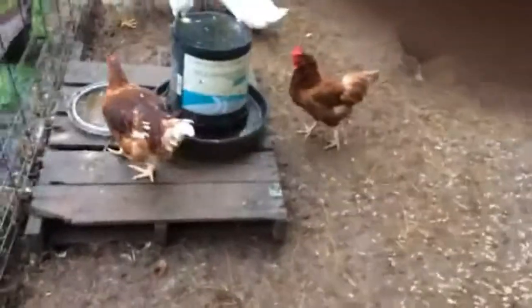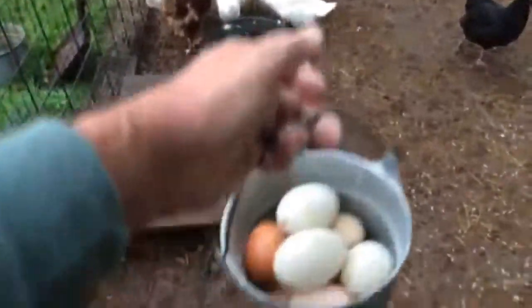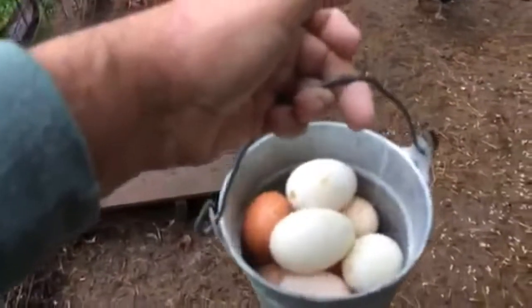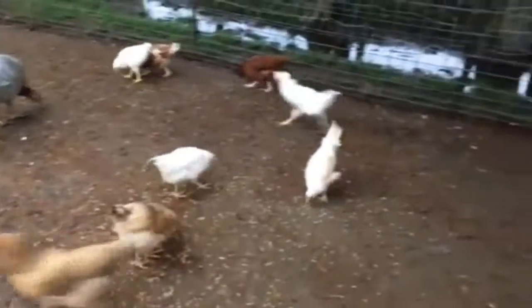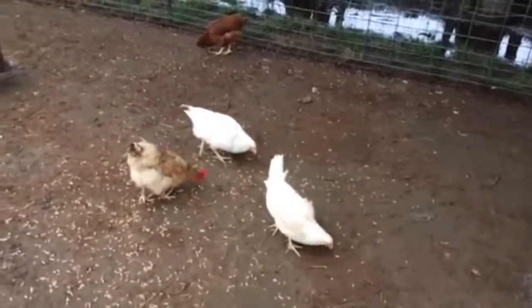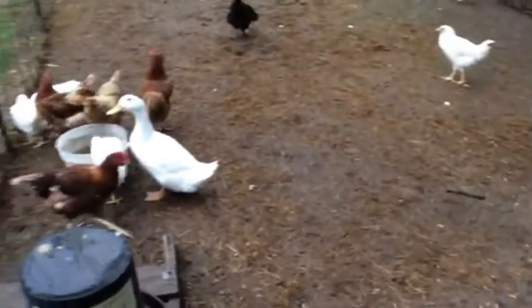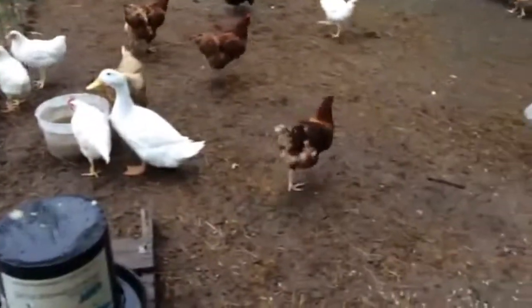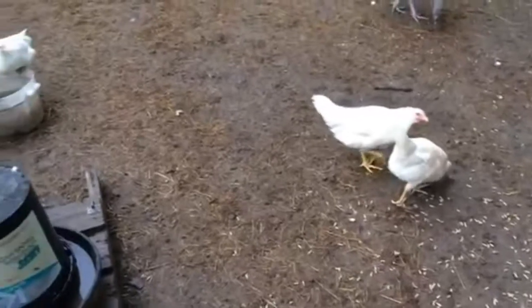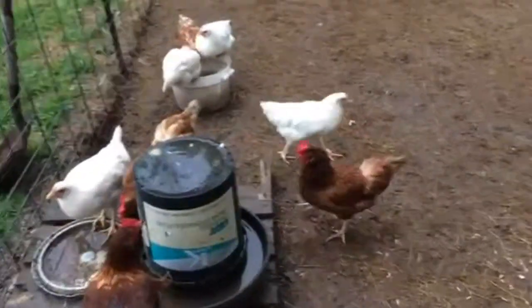Everyone's getting the drink today. And here's our bucket full of cluckerberries and quackerberries. Happy hens. All the light colored tan ones and the white ones are our new chicks. They're growing really well. All growing real well.